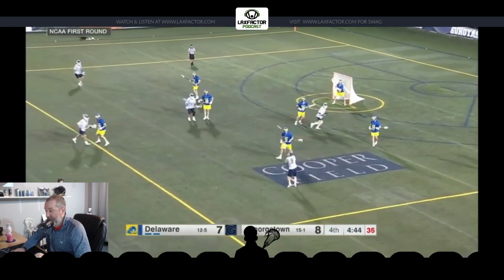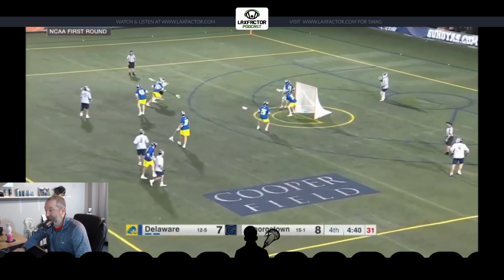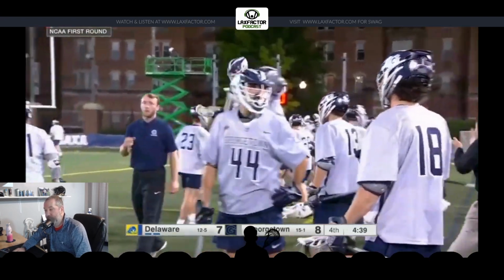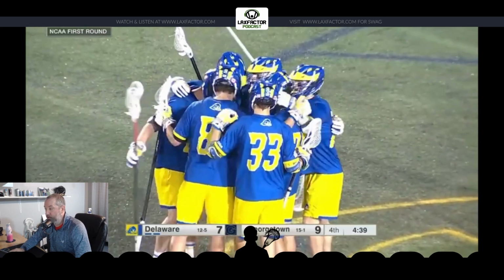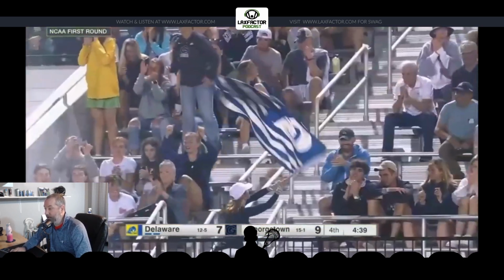Okay, fast forward to here. I'm only showing this because this is where Georgetown's going to take that 9-7 lead late in the game, and it kind of looks like the ball game is over. Just a quick alley dodge, hands free, rips it, makes up for some of the early mistakes that he made, not picking up a couple of those loose balls that seemed like he probably could have grabbed them. So that's what we're dealing with there.